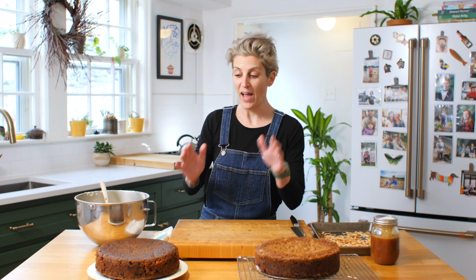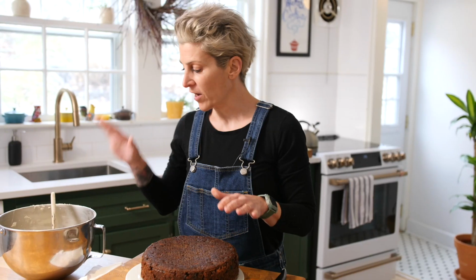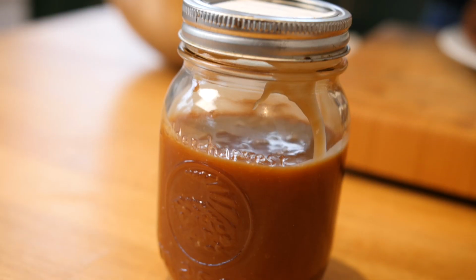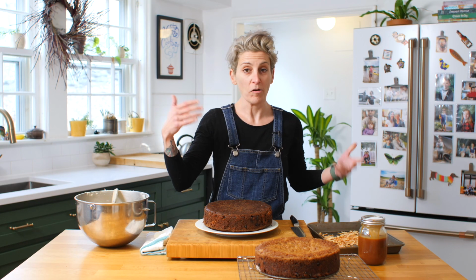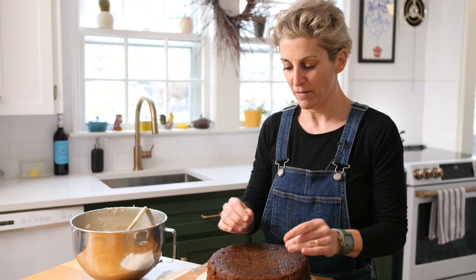The cakes are out of the oven. They have actually cooled off. I've already flipped one out. I've got my cream cheese icing. I have my caramel sauce. I have a little bit of coconut that I toasted up in the oven because coconut is already in the cake anyways. So what I'm gonna do is decorate this, how would we say this?